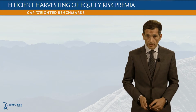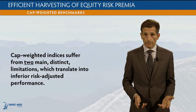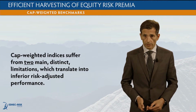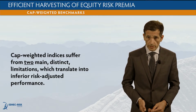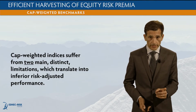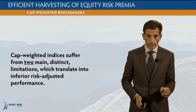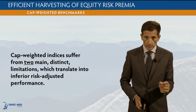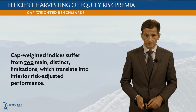Okay, let's get started with the cap-weighted benchmarks. Cap-weighted benchmarks tend to be inefficient portfolios. And the reason why they are inefficient portfolios is because they suffer from two main shortcomings, two main limitations. It's really important to keep in mind that they do not suffer from a single limitation, they actually suffer from two main problems. And it is only if we can fix both of these problems that we can turn these portfolios into better portfolios, into more efficient portfolios.